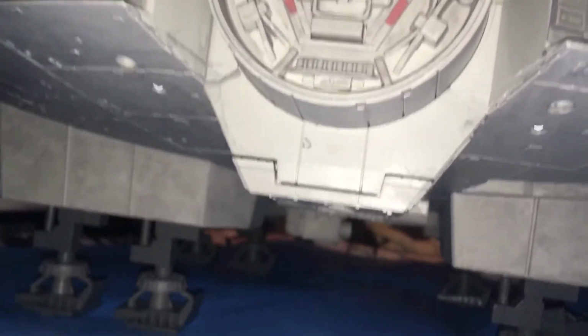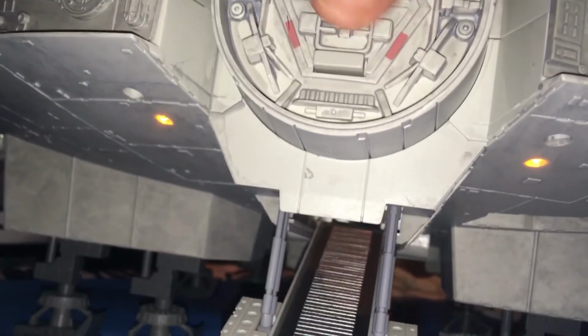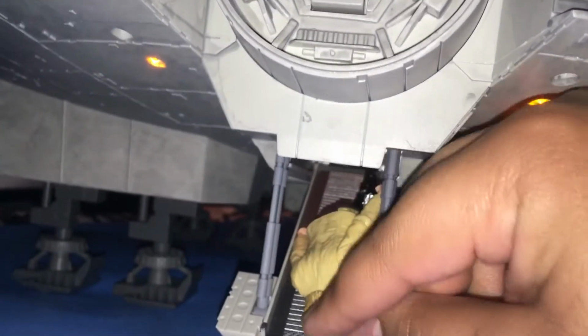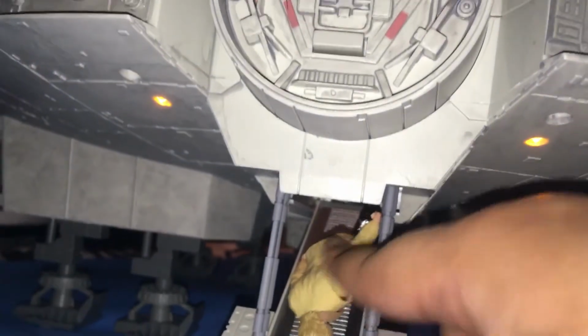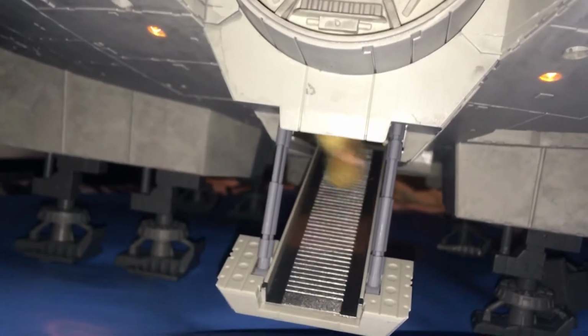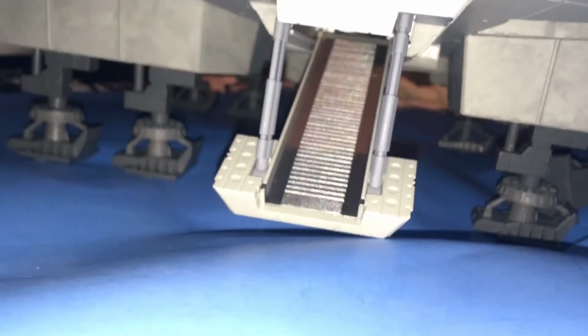And now if we back up a little, you'll be able to see the two lights. I just want to show it one more time with those two lights present. So that is very cool. And you can shove Luke up there, and he will go through. It's a very tight space, but you can get him to go through. There he is. I was able to pull him up.